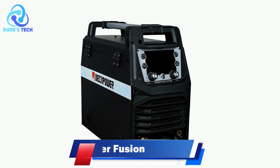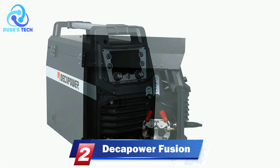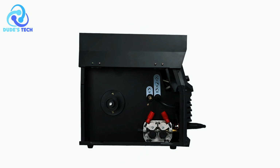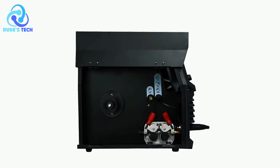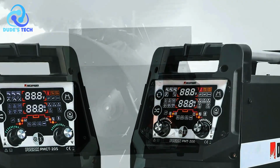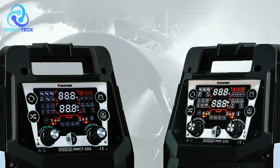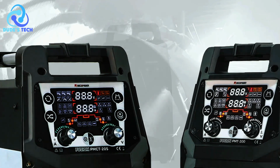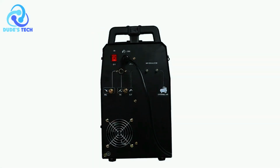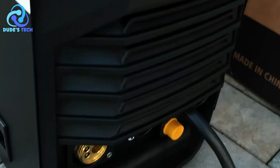In the second spot, we have the Decapower Fusion semi-automatic welding machine. The Decapower Fusion semi-automatic welding machine redefines flexibility and ease of use in modern welding equipment. Designed to cater to both professionals and beginners, this machine offers a wide array of features that make it a standout in its class. At the heart of the Fusion is a large, user-friendly interface.